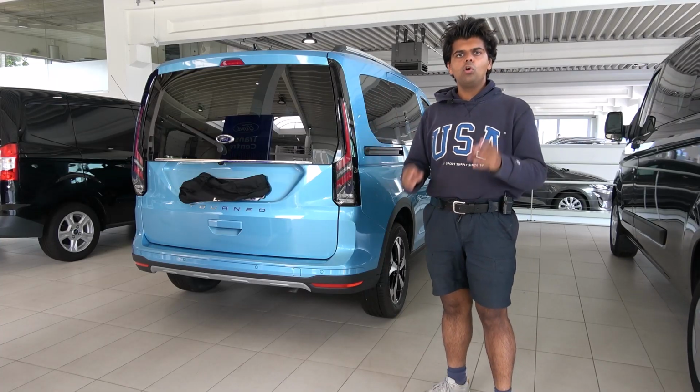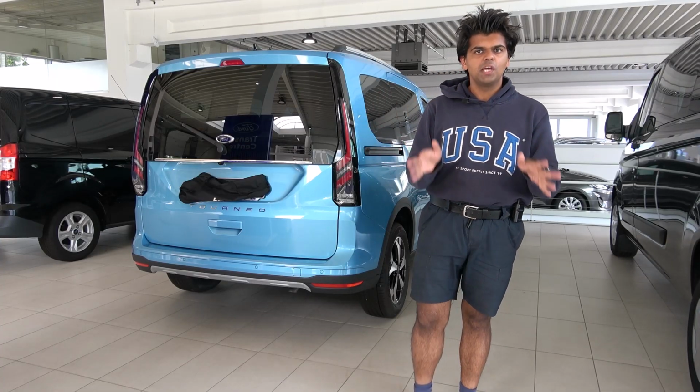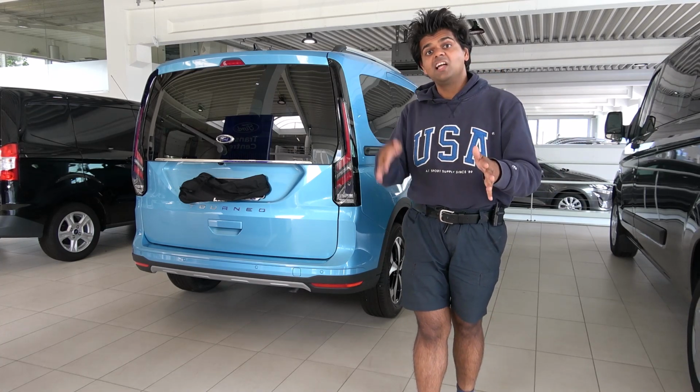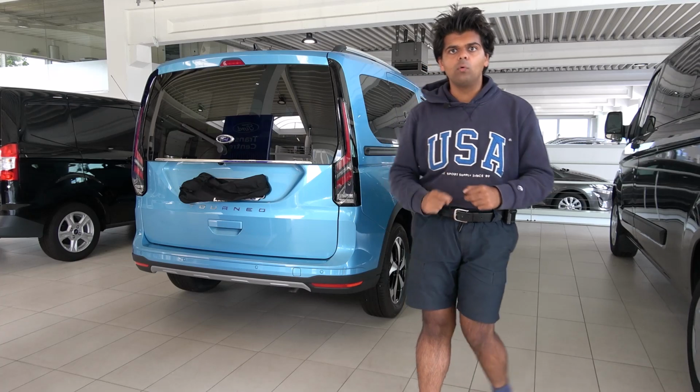However, when it comes to the EU market, Ford dominates the British Isles and Ireland as well, whereas Volkswagen pretty much dominates the continent of Europe. This Ford Tourneo costs 35,000 euros. Is it good value for money or not? We're gonna find out in a moment, guys. Let's get on with this review right now.